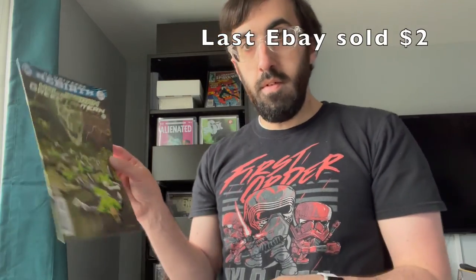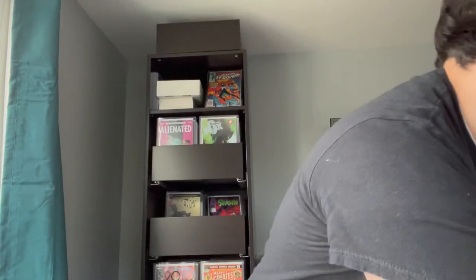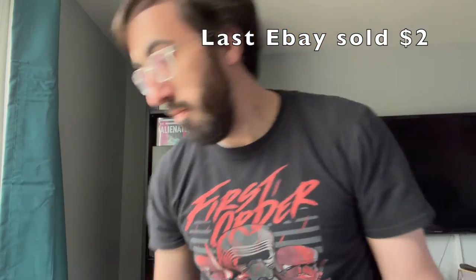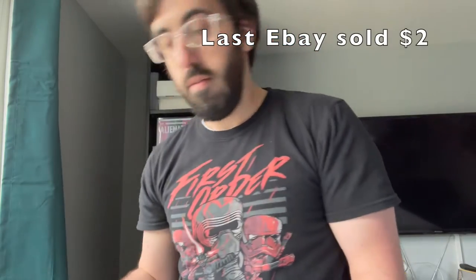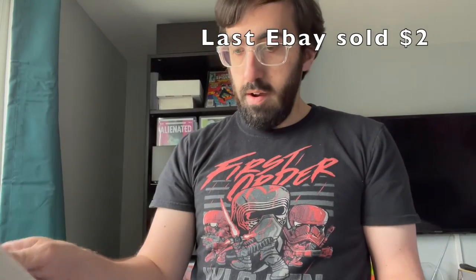Next. We got another Hal Jordan Green Lantern Corps, number 21. We got Detective Comics, number 959. There's that Teen Titans that was on the back. That's number 8. We got a sketch cover, Justice League, No Justice. Thought these were all variant covers, but they seem to be all normal covers for that extra price.